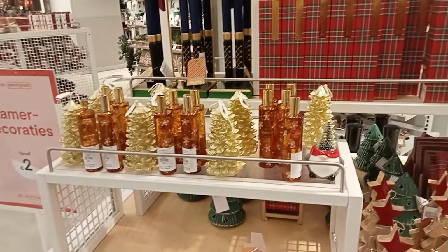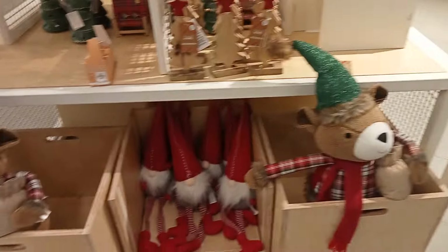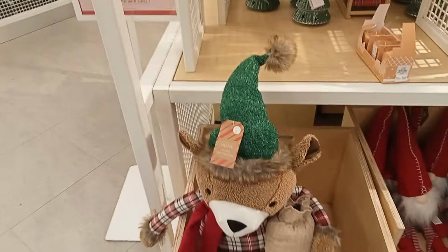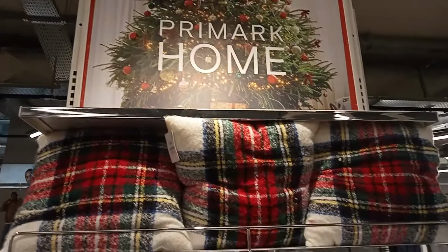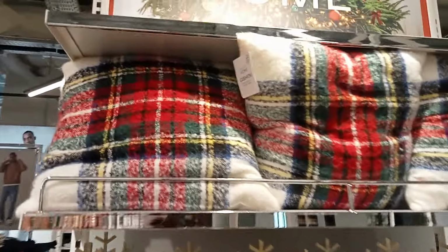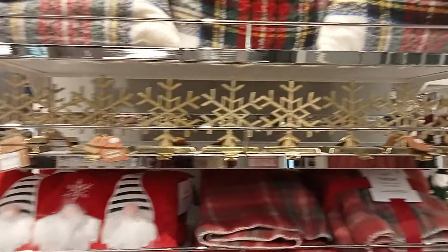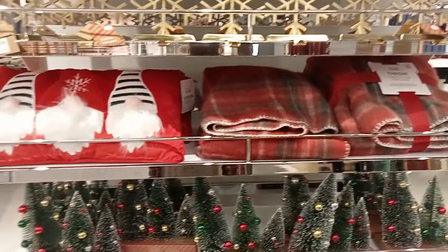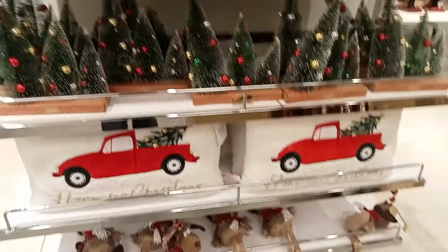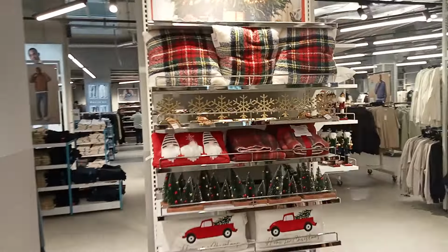The prices are there. This is €5. Decoration for Christmas, so beautiful. And this is €30. So beautiful. Oh, looks gorgeous. So let's show the other side. Primark Home for Christmas. And this is €12. Christmas pillow. This price is €8. And this is €16. All looks gorgeous. So from this direction, this is how it looks.